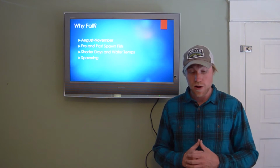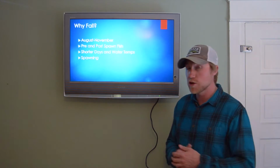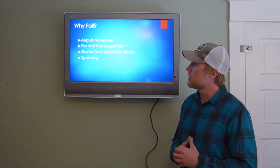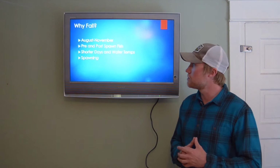And then finally, spawning. Fall is when the brown trout will begin to spawn. Again, could be October, November, December. Really whenever water temperatures get into those mid to lower 50s, even the high 40s, those fish will spawn.